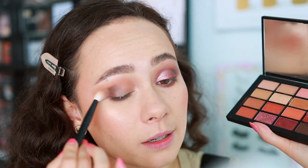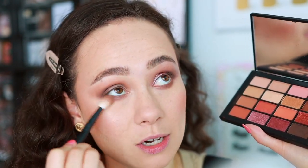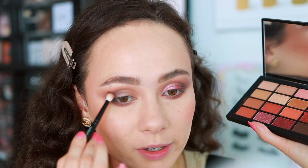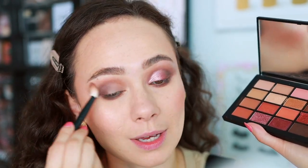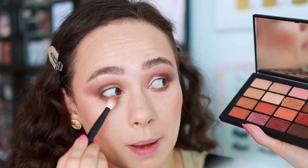If you're debating, and I don't know why you would be, but if you're debating between getting this or the Patrick Ta palette, definitely get the Patrick Ta palette. I think the Patrick Ta palette is more fun, has more fun textures, but this one is more of a basic palette, you know, just to have certain colors with you. You get a lot of colors at once. I think it's a better value than the Patrick Ta. But yeah, it's just another NARS palette. Nothing too special about it. You don't need to run out and pick it up.